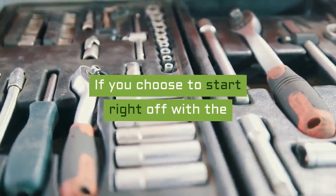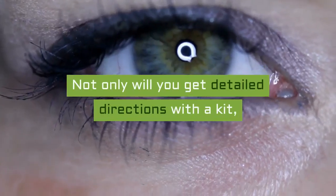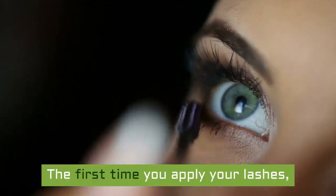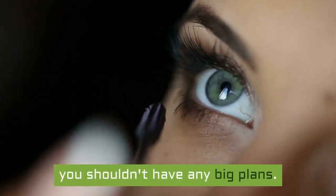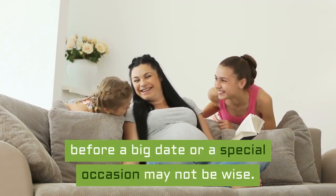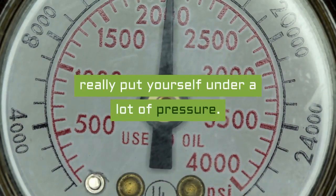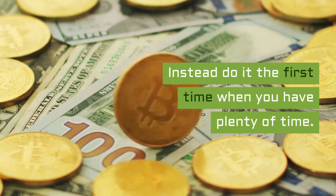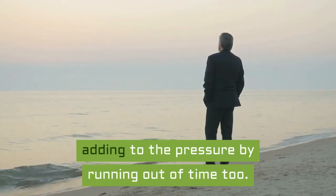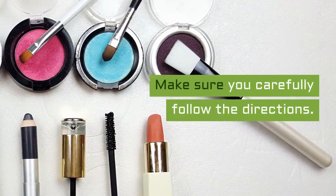If you choose to start right off with the do-it-yourself option, you should get a kit. Not only will you get detailed directions with a kit, you will also get everything needed to apply the lashes. The first time you apply your lashes, you shouldn't have any big plans. Expecting to do your own lashes an hour before a big date or a special occasion may not be wise. If you do run into any problems, you'll have really put yourself under a lot of pressure. Instead, do it the first time when you have plenty of time. That way, if you have some difficulties, you won't be adding to the pressure by running out of time too. And don't forget, you bought a kit for a reason. Make sure you carefully follow the directions.